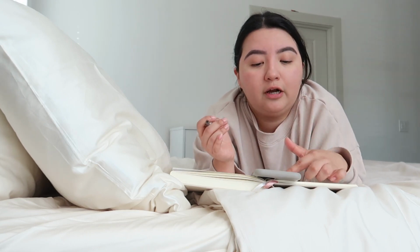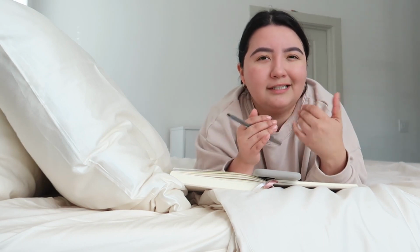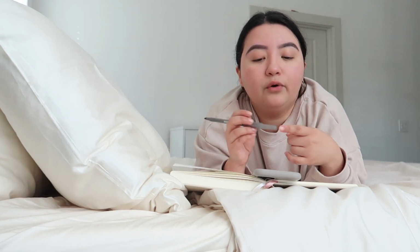A couple of journal prompts that I like are, what are my values and priorities in my day-to-day life? Really get yourself thinking, am I prioritizing the things that I want in life? And then over the last month, have I lived within my values? What are your values? Maybe you don't know.